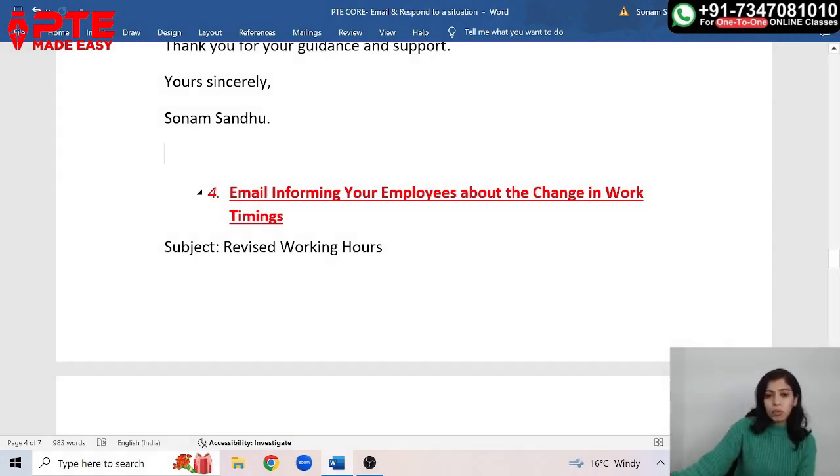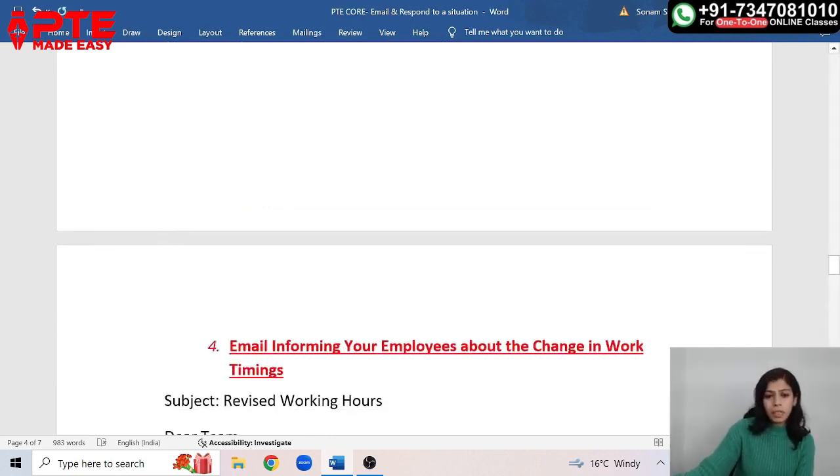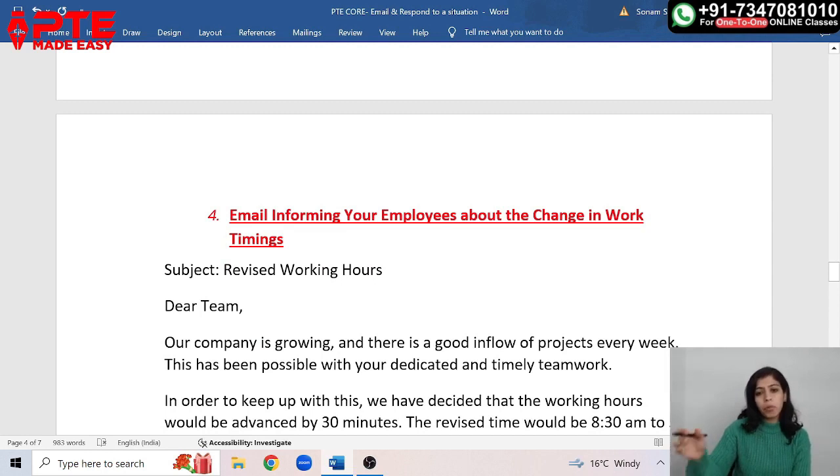Now we have the fourth one, email informing your employees about the change in work timings. Okay, so change in work timings. Here the subject is revised work timing. So basically the employer is writing, or maybe someone at the senior level is informing all the employees of the change in work timings. Why are the work timings changing? Everything is going to be explained in this. Subject is revised working hours.